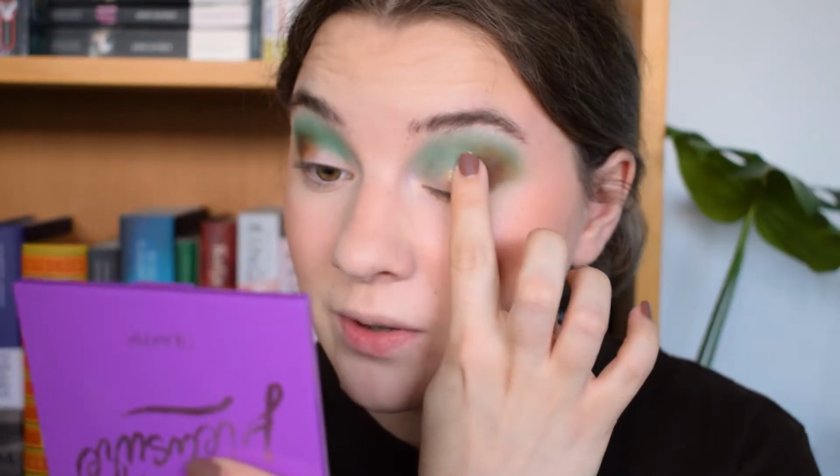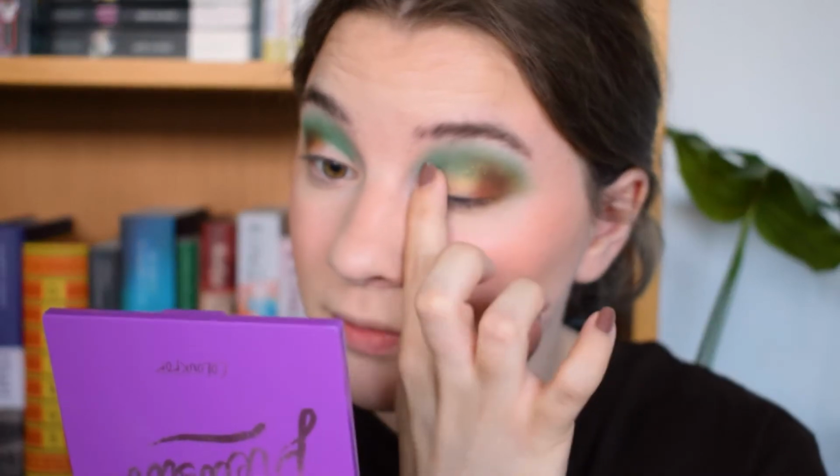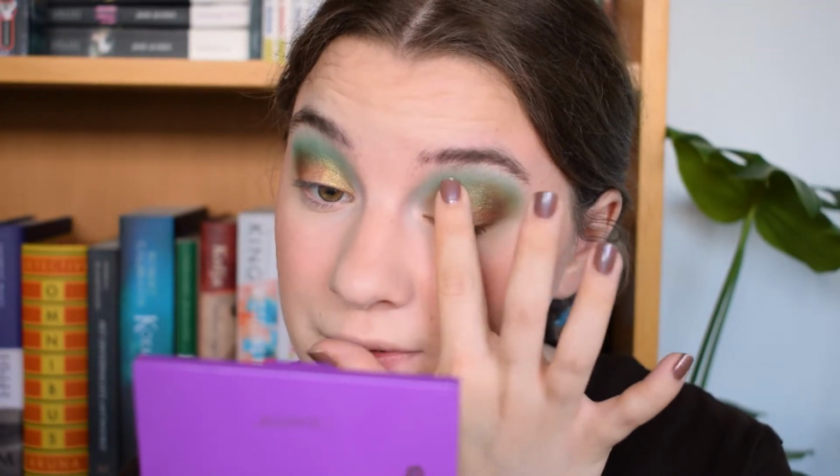It's like a green with a golden reflex. I love it so much. And we're gonna take that just on the finger, and then we're gonna place that, and I'm basically just applying this everywhere, but mostly on the inner part of the eyeball. And that's with a finger.